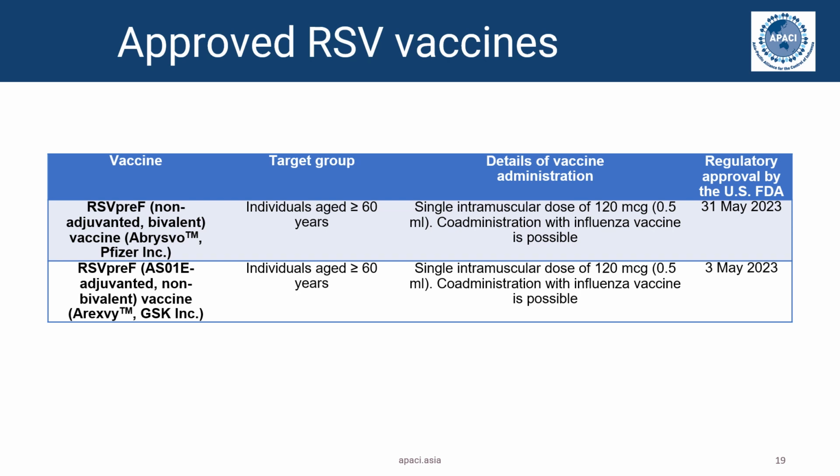Both vaccines can also be given safely with the seasonal influenza vaccine without significant loss of immunogenicity of either the RSV or influenza components.